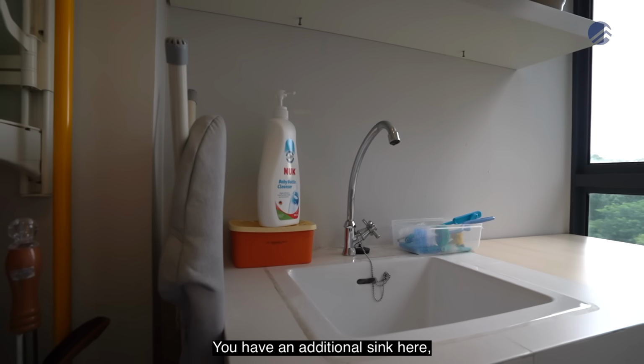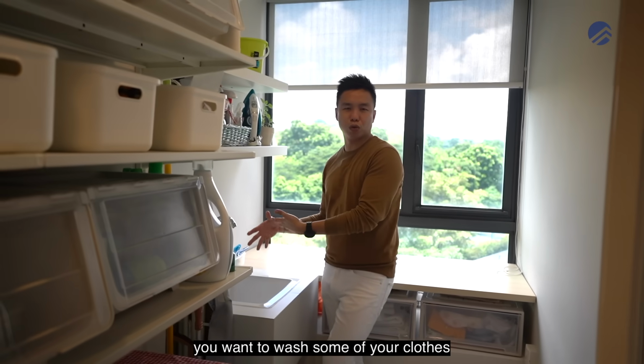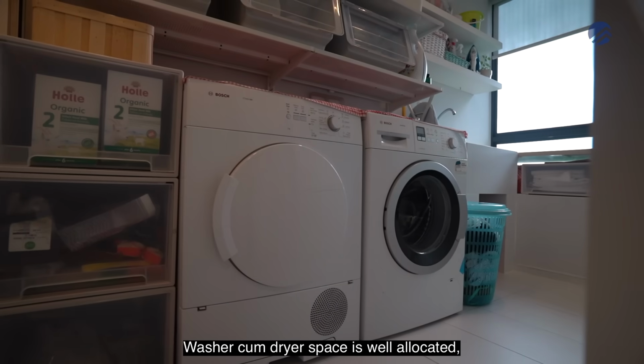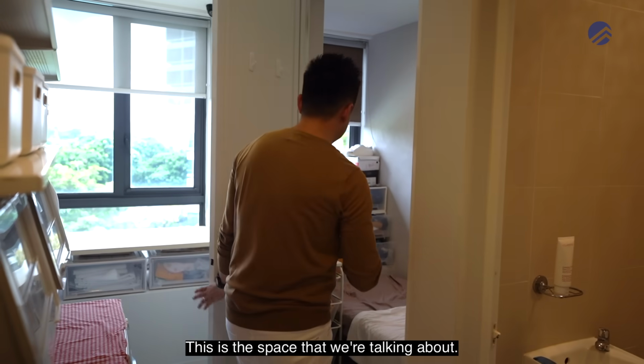It's awesome. You have an additional sink here to maybe wash some of your clothes that are not suitable for the washer cum dryer. Washer cum dryer space is well allocated. A lot of space here for additional tools and stuff. This is the space that we're talking about.